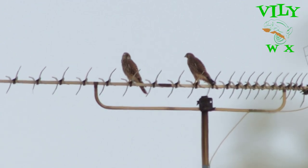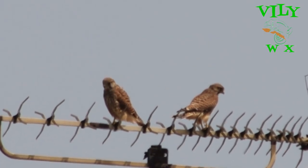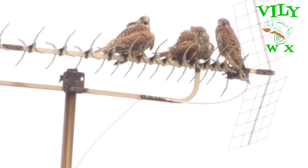Common kestrels are the most common falcons in Serbia. They are relatively small birds of prey with short heads and long wings. They feed mainly on rodents such as shrews, mice, or voles.